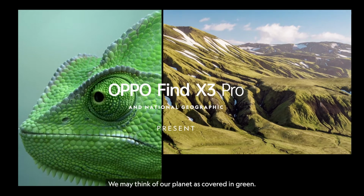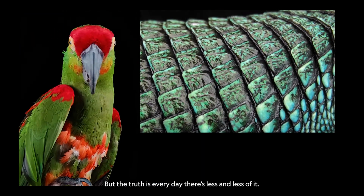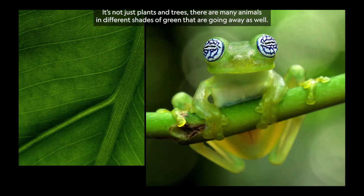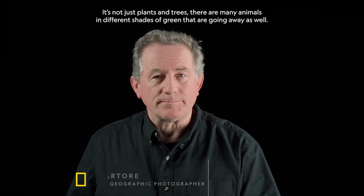We may think of our planet as covered in green, but the truth is, every day there's less and less of it. The color green is becoming endangered. It's not just plants and trees. There are many animals in different shades of green that are going away as well.